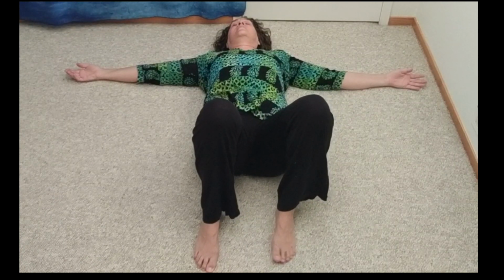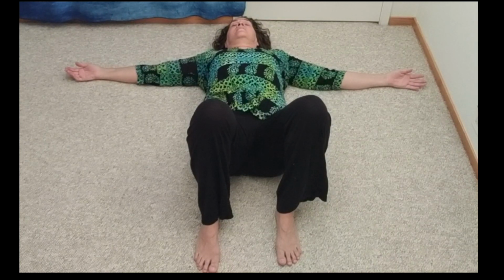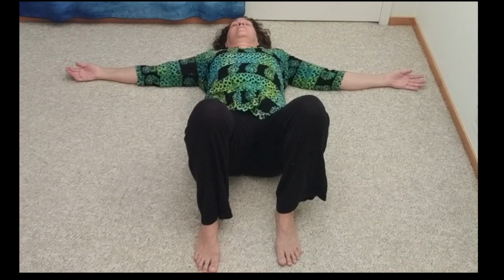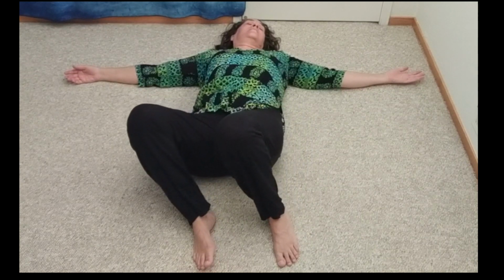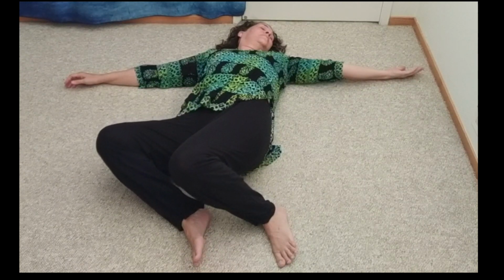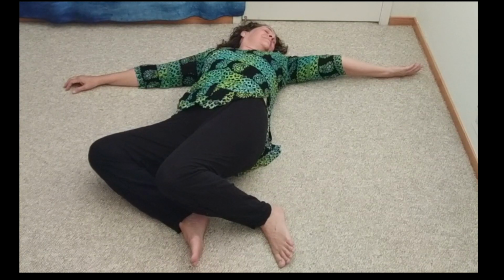Take a break, take a breath, turn off all your efforts, and then slowly and gently let the knees fall to the right. Your feet will roll, the head moves to the left, and the arm you're looking at rolls back, the other arm rolls so the palm is facing the floor.